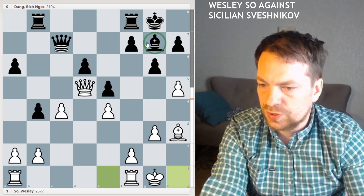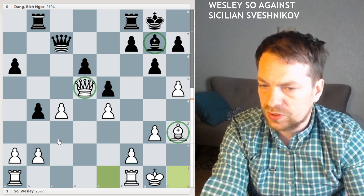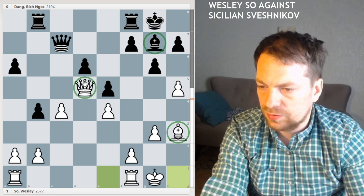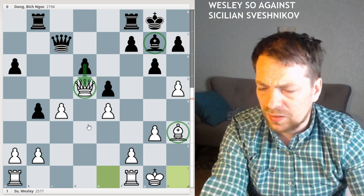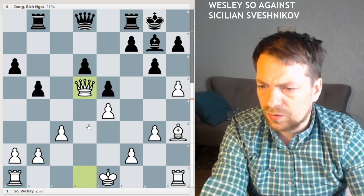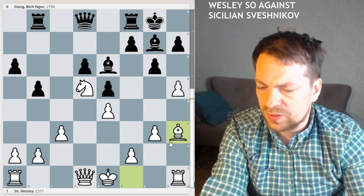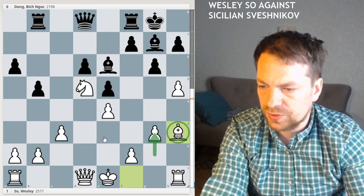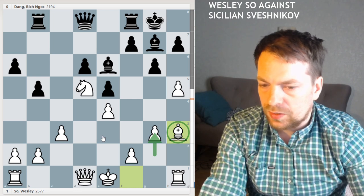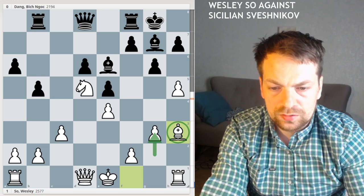This bishop is not playing. This bishop is much stronger. I think white still controls the d5. Black cannot play d5, and again Wesley employs the same idea, to play g3 and exchange these light square bishops. Okay, so, and I'll show you one more game.